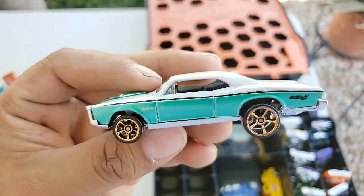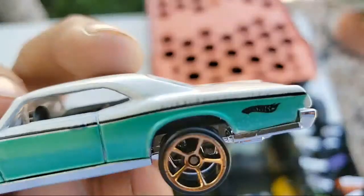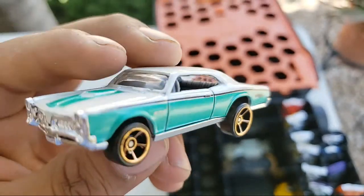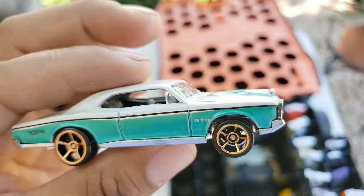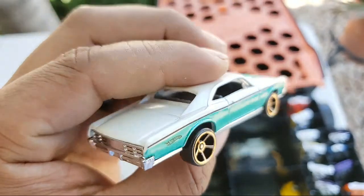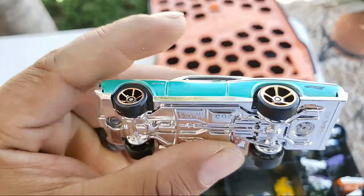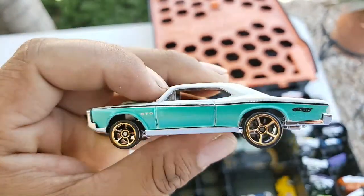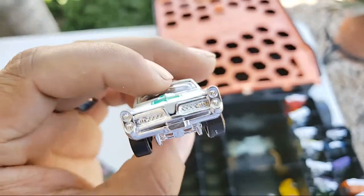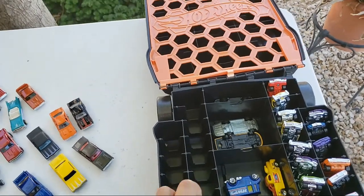Man, this GTO and again with the paint smeared. But I really like this two-tone and a gray interior. Hello, Mr. Jose Arturo Navarro. Very nice, man. These things are clean. Man, we're gonna have to sort these.